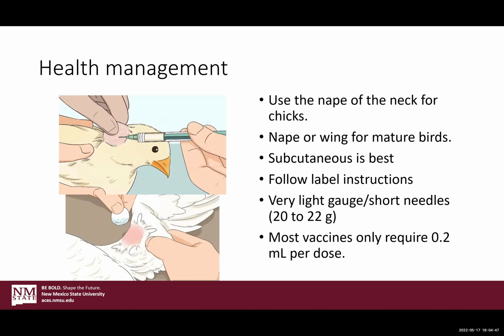So, how to give a shot to a chicken. It should be subcutaneous, or under the skin. For chicks, I would recommend that you go in the nape of the neck and pinch like this demonstration shows here. And then for mature birds, you can do it at the wing, again under the skin, or the nape is acceptable. The reason I don't think the nape or the wing would work very well on the young birds is you could have a risk of injuring the birds just because of their age.